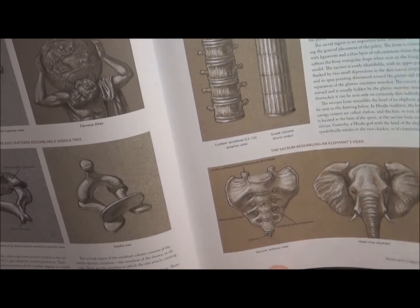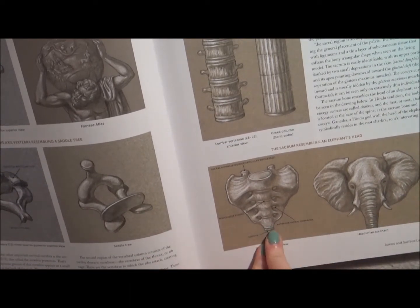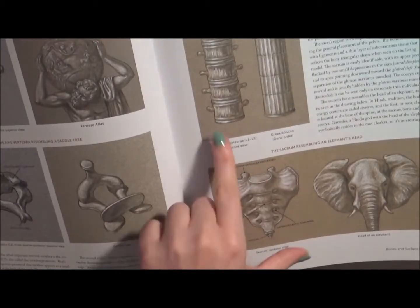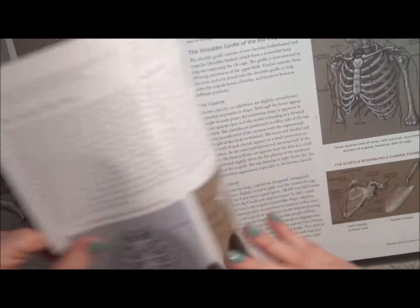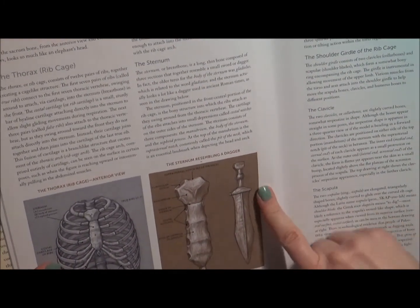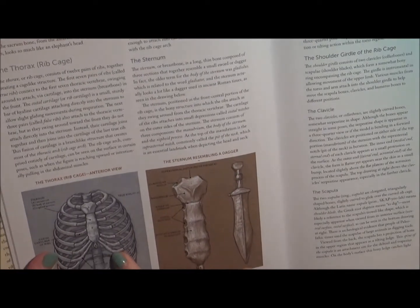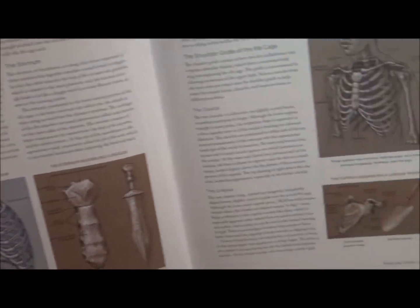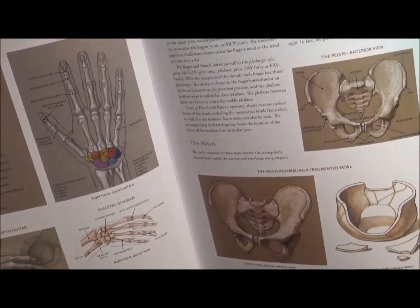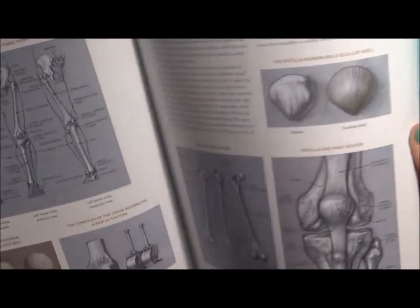But yeah, I think this is a pelvis. No, not a pelvis. A sacrum. I'm not 100% sure what that is. And she compared it to an elephant, the spinal cord to columns. I just think that's really cool. This is what I did in my sketchbook. The sternum and the dagger, I drew that in my sketchbook. And then I drew this little rib cage. But yeah, it's really cool how she just breaks it down and explains it for you.